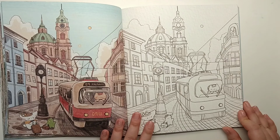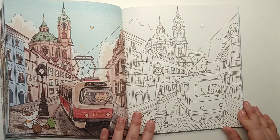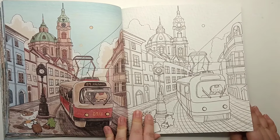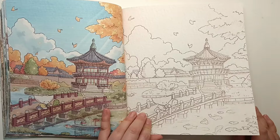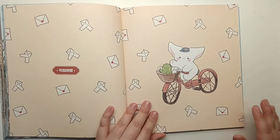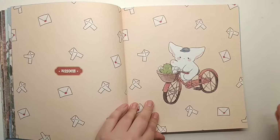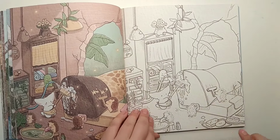This looks to be somewhere like European, maybe Italy or Germany, something like that, not sure. This looks like it's Japan. And moving on to the next section, I believe this one is different jobs or professions. So we've got these guys cleaning a giraffe's hoof.